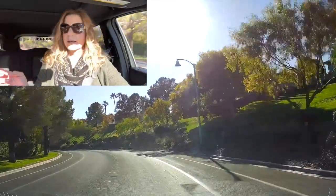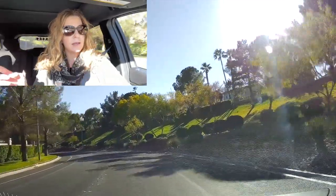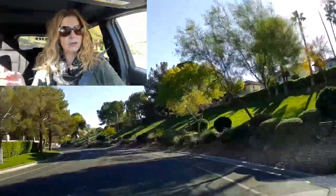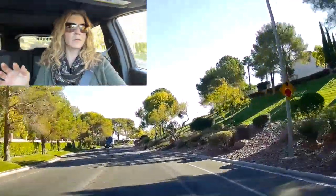There should be walking paths. Yeah, there's a walking path along that hillside, and as I mentioned before, at least I think I mentioned before, that there are exercise stations throughout these little walking trails.